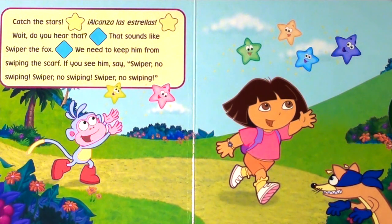Wait! Do you hear that? That sounds like Swiper the Fox! We need to keep him from swiping the scarf! If you see him, say, Swiper no swiping! Swiper no swiping!